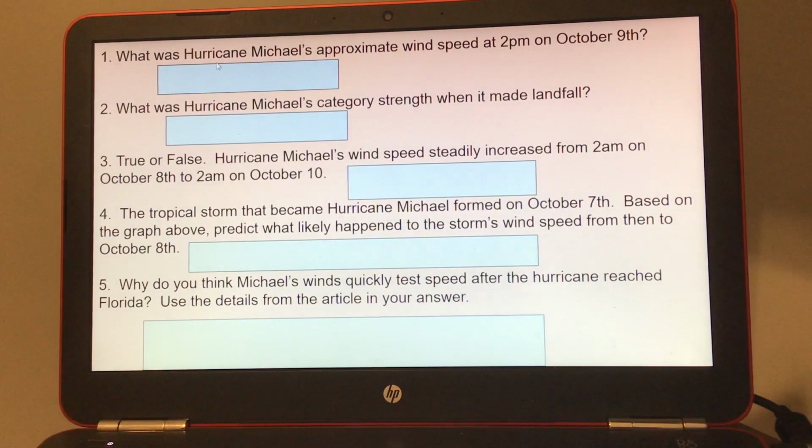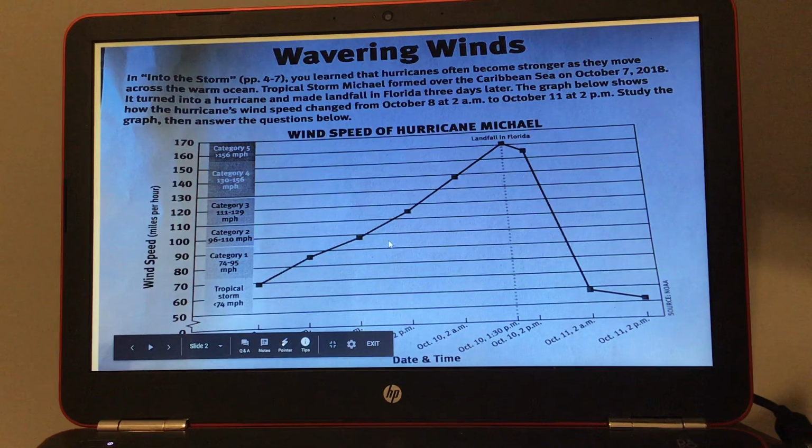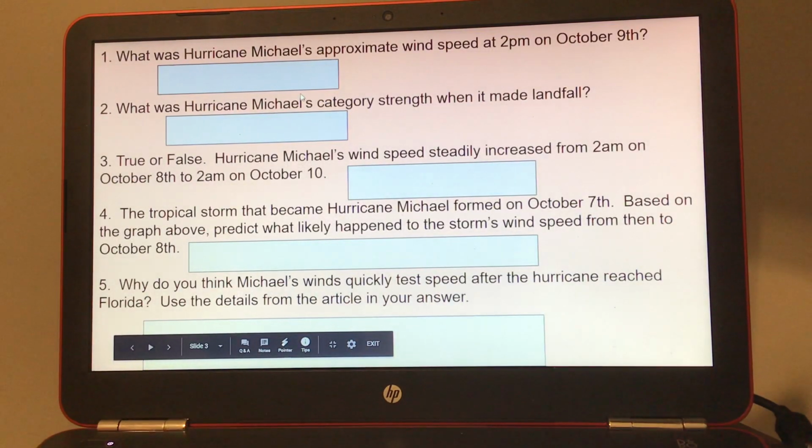Okay, so it says number 1, what was Hurricane Michael's approximate wind speed on October 9th at 2 p.m.? So go back to October 9th at 2 p.m. and go straight up, and it's right here. So it's in between, right in the middle of these two. So you have 110 and 120. So I'm going to help you with this one. It would be 115 miles per hour. And the category would be Category 3 if it asked you that. Let's go back and look. Okay, so it didn't ask you that. It just asked what was the approximate wind speed, okay?